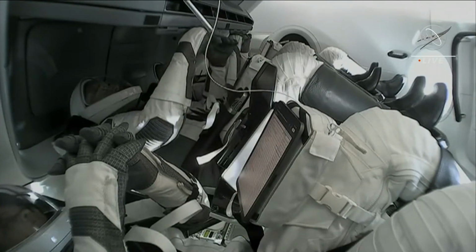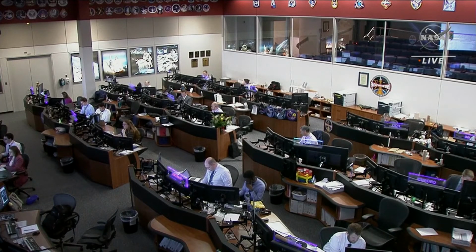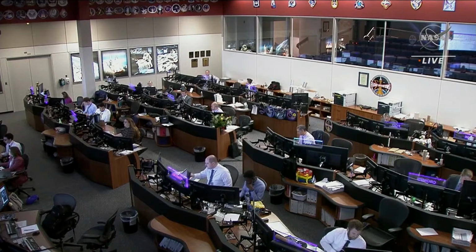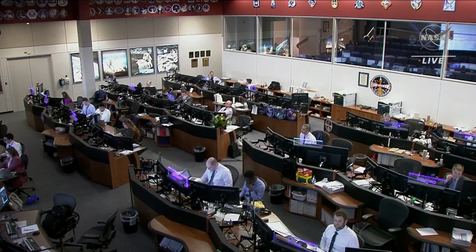And we are continuing to await the go for the APAS hatch closure. We are in a brief expected handover between satellites, but will regain video and communications with the International Space Station here shortly. Once NASA astronaut Steve Bowen has the go to close that APAS hatch, he'll step through the procedures to get that completed.